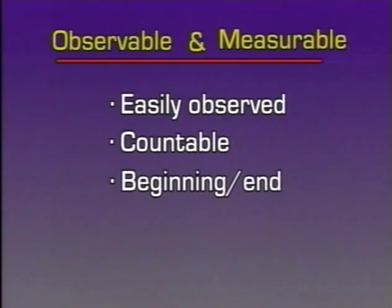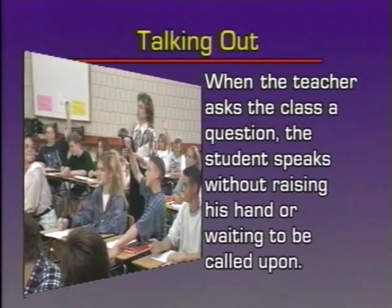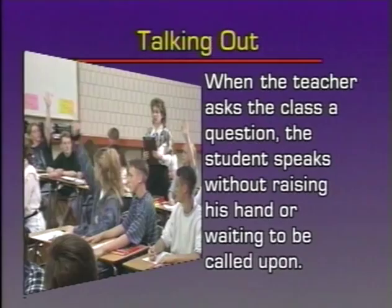For example, the behavior talking out might be defined as when the teacher asks the class a question, the student speaks without raising his hand or waiting to be called upon.